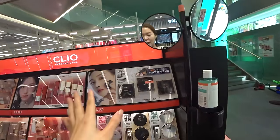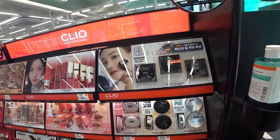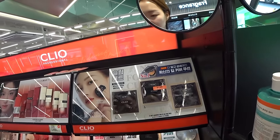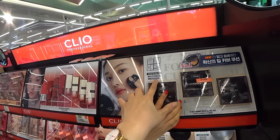They have a bunch. Wow. Yeah. Honestly, I don't know the difference because they're always coming out with new ones, so it's confusing. So make sure to check it out. This one wasn't too bad. It's very thinly adhering and it has a bit of coverage. You can see it's a smooth texture.